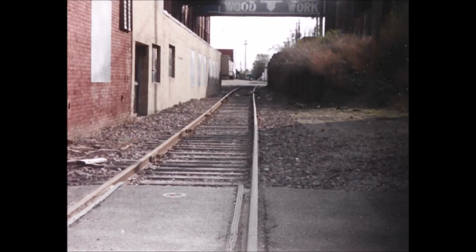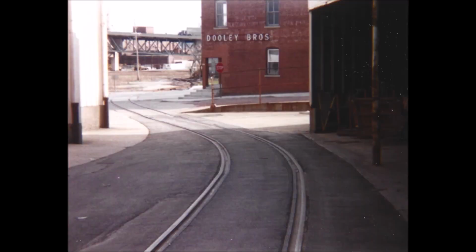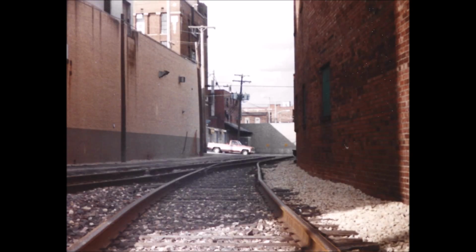I shot these views at and around Spencer Street on April 22, 1995. Looking southwest, this view looks northeast toward Persimmon Street. This view looks toward the old yard. And this is in the opposite direction.